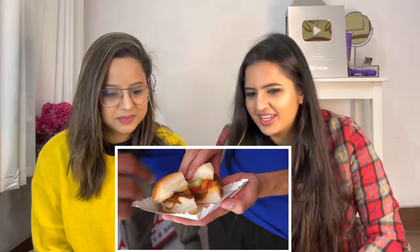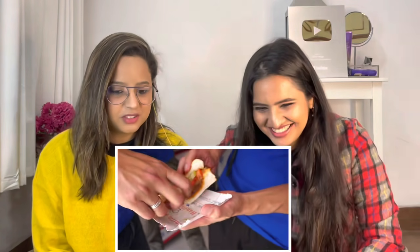Khaja. Chutney. Let's see that cross section. Sauce le lete. Nahi, mayo mein jo sauce. Mayo pe maloge. I think you lost your cucumber.